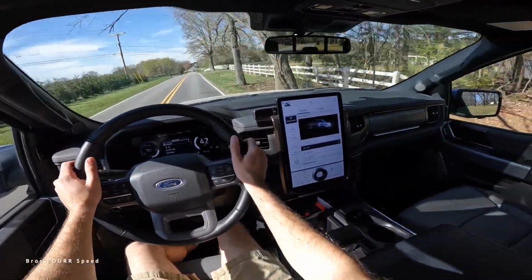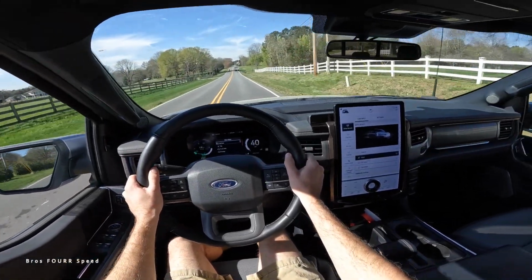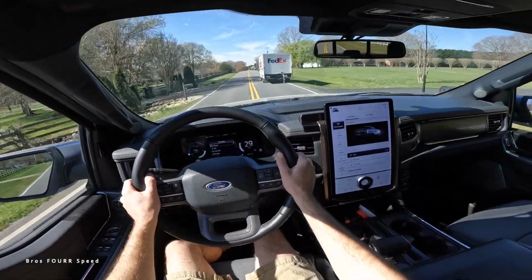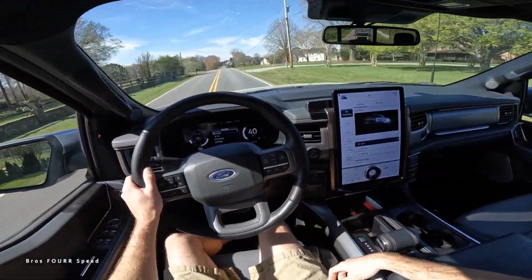But for this roughly $80,000 truck, again, depending on the trim level and the battery range that you go with, it's a pretty nice truck. We have a lot of nice amenities and features, a lot of tech to go through.